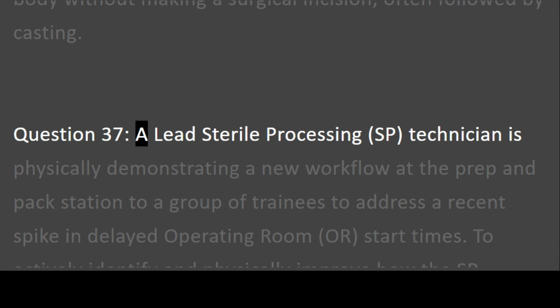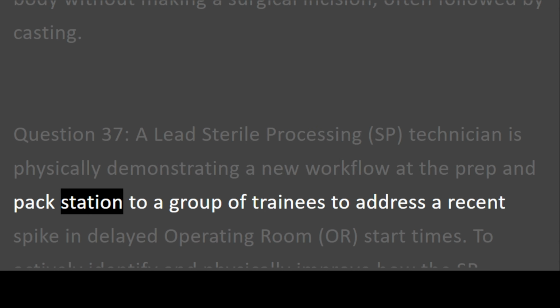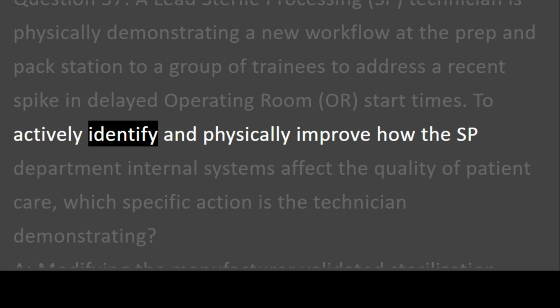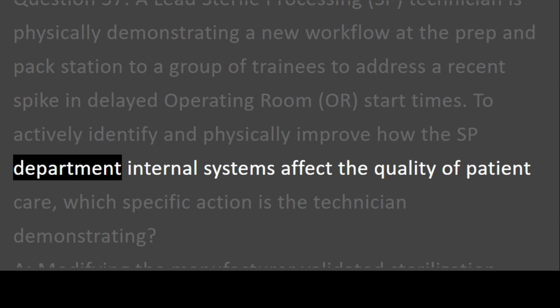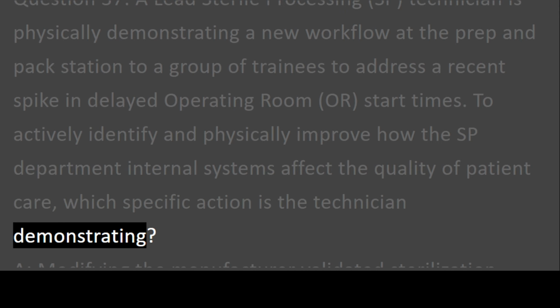Question 37. A lead sterile processing (SP) technician is physically demonstrating a new workflow at the prep and pack station to a group of trainees to address a recent spike in delayed operating room, or OR, start times. To actively identify and physically improve how the SP department internal systems affect the quality of patient care, which specific action is the technician demonstrating?